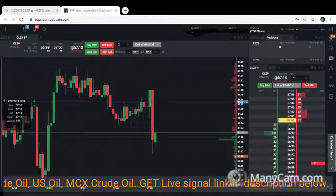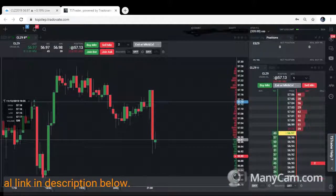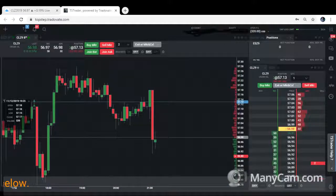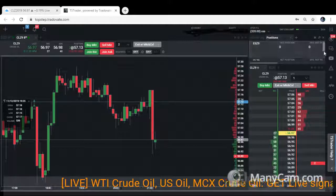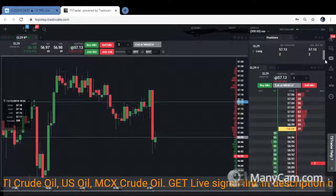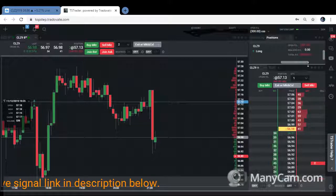We are now live trading the crude oil market. At this moment, we are on the buy position, but it seems not good. We are floating about minus 16 ticks, and we have a 2 lot position size.